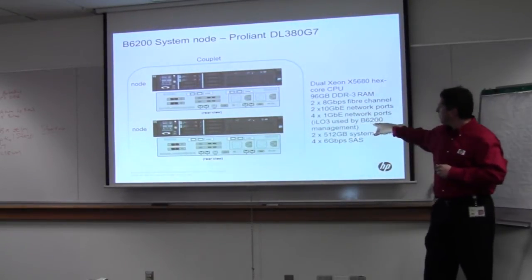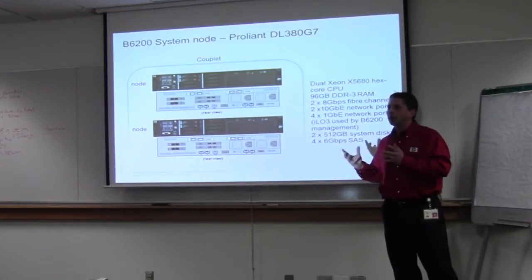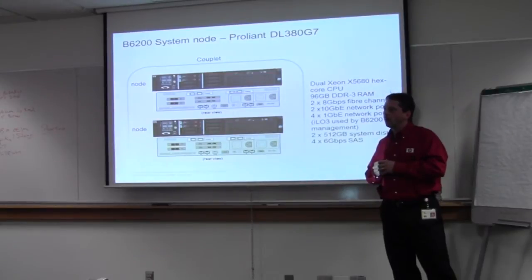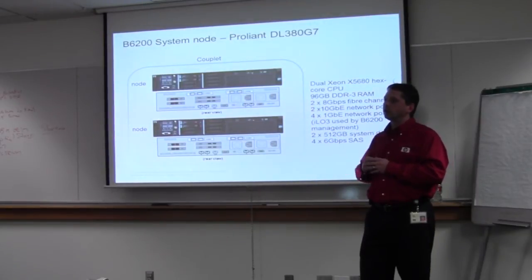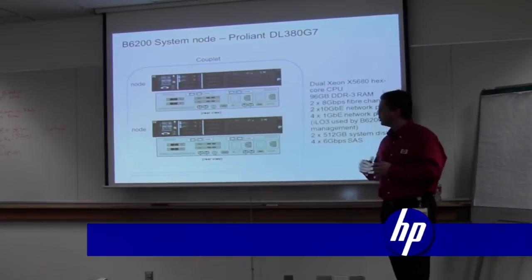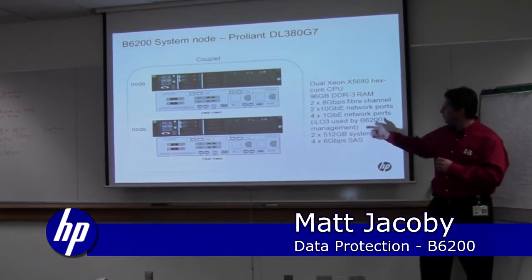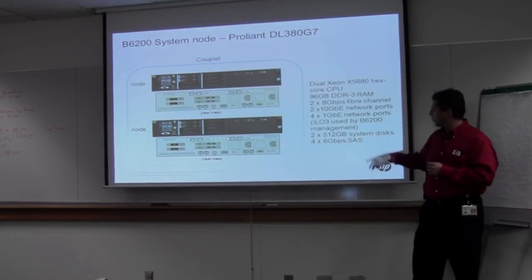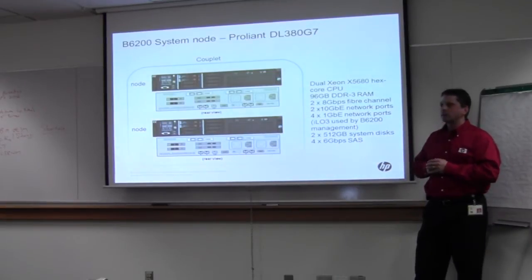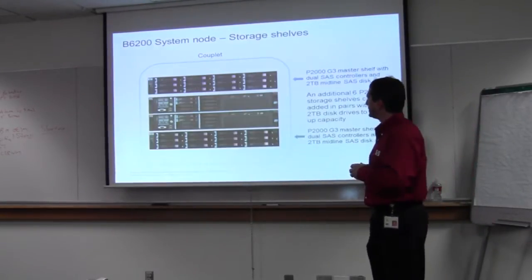The ILO 3. So even though you'll find that in the servers themselves, if you just deploy the server, we actually utilize that for helping determine if the node goes bad or not. So the ILO 3 port is not used for remote administration like it is just in the server platform. And we have the system disks built in, so the operating system is not stored on the back-end storage, and it's all 6 gig SAS going into the P2000 G3s. Okay, next slide, please, Calvin.